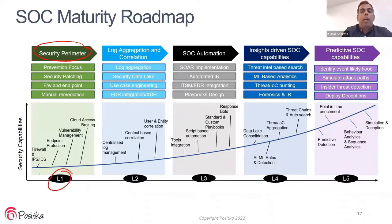At level one, organizations would first start to secure their perimeter. And they would do so with all the individual specific tools for the particular technology. However, within the security perimeter itself, while initially you would have started with just the firewall and IPS/IDS, things need to evolve. And the cloud access broking, SASE, and the CASB tools need to be part of securing the perimeter over a period of time.